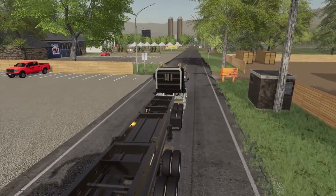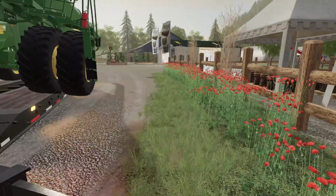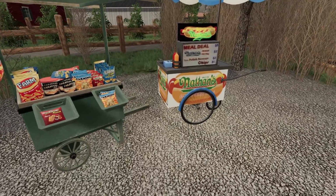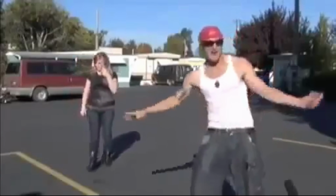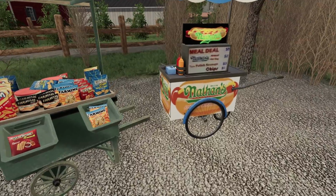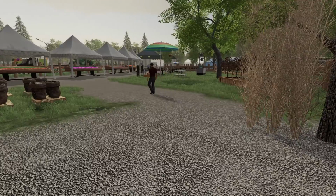We can go to the farmer's market here. Sorry guys, I can't go to the farmer's market without stopping in quickly. Hang on. Gotta grab me some farm chips and a dog quickly, right? I'm just saying. Yeah. Hey dude, do you work here? All right, let's get out of here.